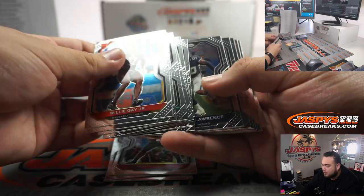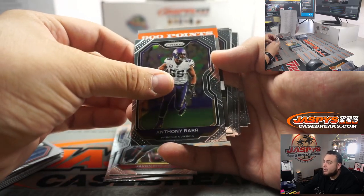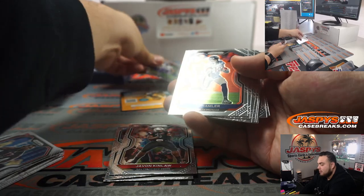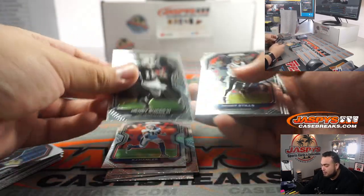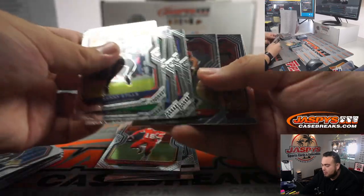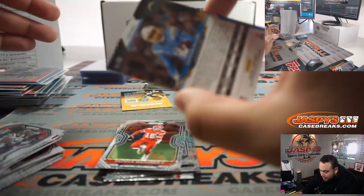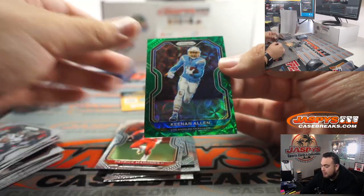I see some points. Jesus. Alright, 900 points, guys. KJ Hamler, Henry Ruggs, Patty Mahomes, and Keenan Allen at a 75 green scope.